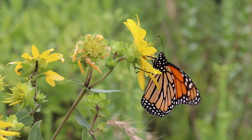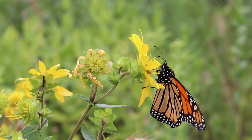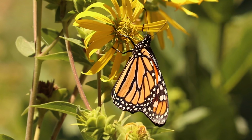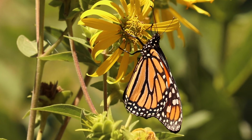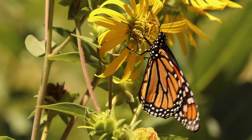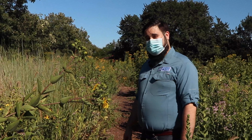Here we have a monarch butterfly. Monarchs are one of the most widely encountered butterflies across the state. So monarchs really stick out because of their orange and black colors. Monarch butterflies are able to store poisonous chemicals from their host plants in their bodies, and then they have these bright colors to warn predators, hey, I'm toxic, you shouldn't eat me or you're gonna get sick.